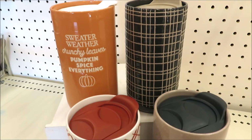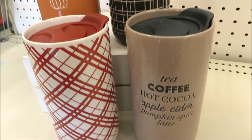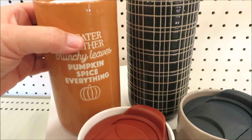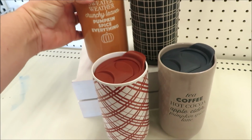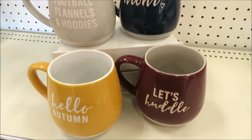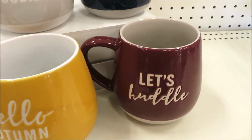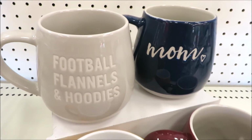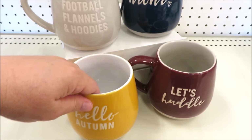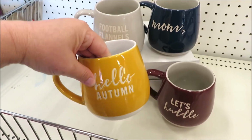And something that is $5 are these hot beverage ceramic drink tumblers in 4 colors, sort of a muted gray beige, dark green, orange, and red. And for $3, they have some extra large mugs. Hello Autumn, Let's Huddle on a dark red, mom on navy, and football flannels and hoodies on gray. These are a good size mug for $3.